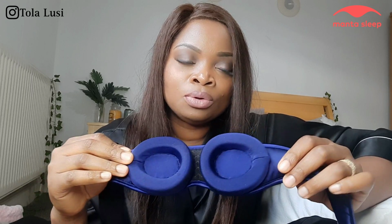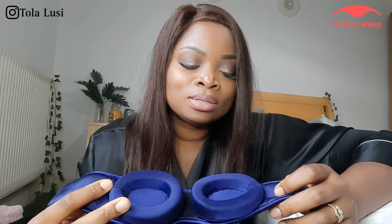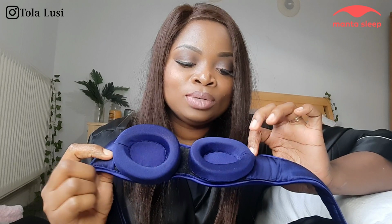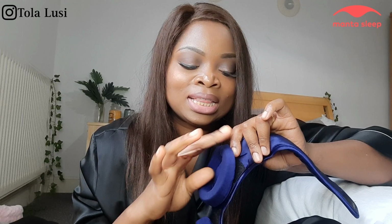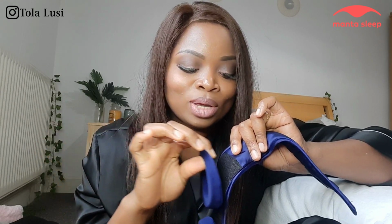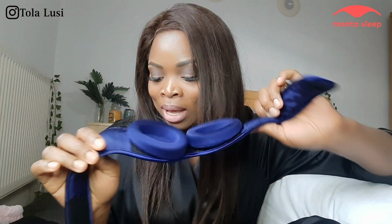Also, a further probe into the mask itself, it has these 2 suction cups for your eyes, and I love the fact that this is so different from the eye masks that we get from like the airport, the ones that I've been using for quite some time now. With this one, your eyes are cradled in these cups and you get to experience true blackout. Another great thing about it is that these are detachable, so you can take them out and wash them once they get dirty, or you're like me and you sometimes forget to take off your makeup. But anyway, that's that about the eye mask.